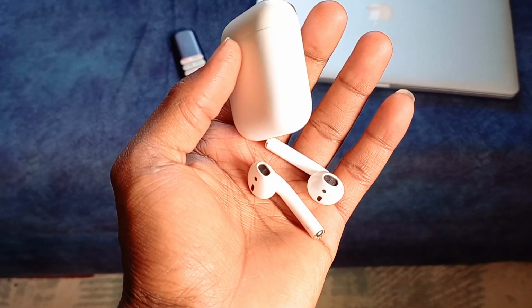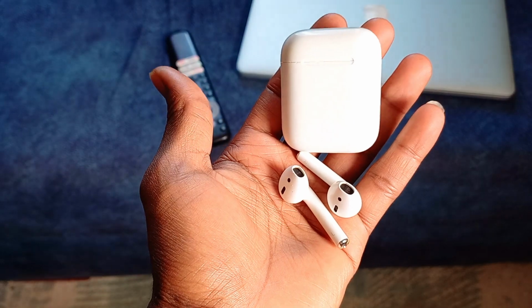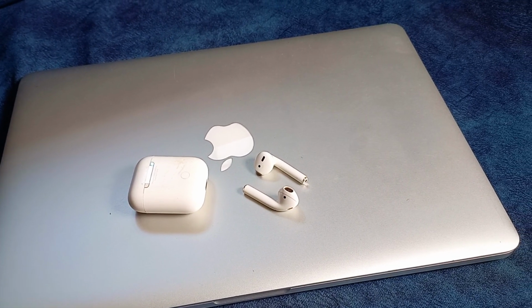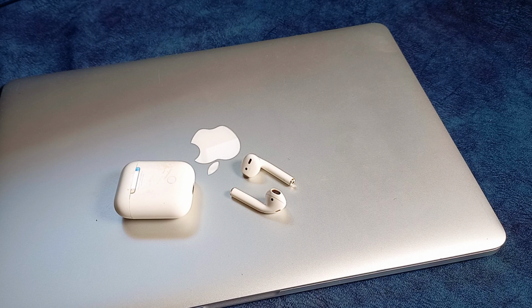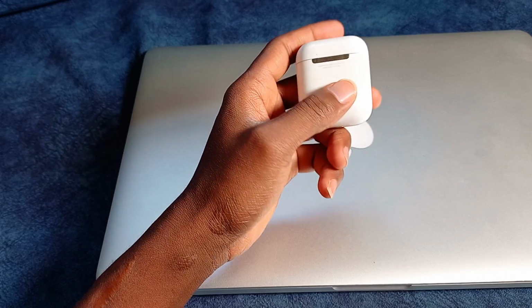So in 2016, Apple announced a product, and this product had been pushed forward and forward many times. And this product was none other than the AirPods first generation. Can you imagine? It has been almost more than 6 years since the first generation AirPods came. And today, we're going to go back in time and look at these first generation AirPods, how they're faring on, and how they've stood time.